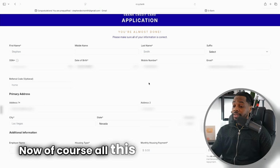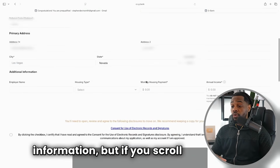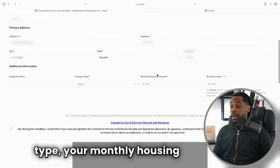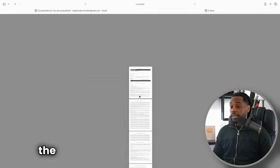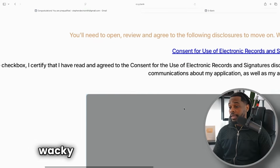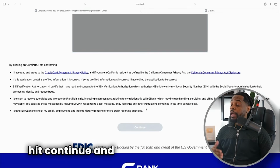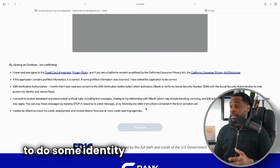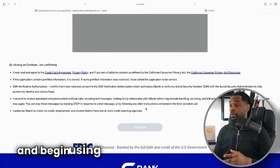Now, of course, all this information for me is going to be blurred out. You're not going to see this information, but if you scroll down, they're going to ask for your employer name, your housing type, your monthly housing payment, and of course your annual income. And then when you scroll down here, you'll actually get the terms and conditions. Now, again, I'm not sure why it's so small. Their site is a little bit wacky, if I'm being honest. It's not the best site, but you would scroll down, hit continue, and then you would be able to actually get approved for this card. Once again, if they ask you to do some identity verification, once that's done, you should be able to access your virtual card and begin using this immediately.